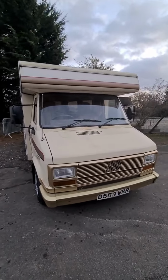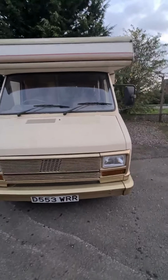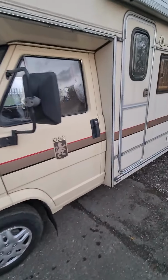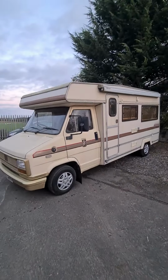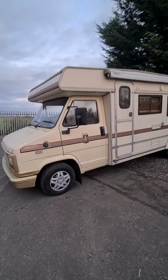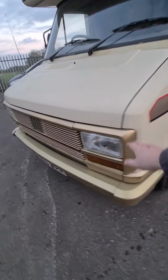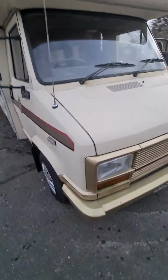Listen, this is a Fiat Ducato, full of D-Reg. It's an Elddis, and I will get the model name. I had the model name and I don't have it to hand, but it's an Elddis coach-built model, obviously, and it's lovely. It's original. I can say with confidence that the owner has done this bit of gold here, but it's very in keeping and it's quite tidily done.